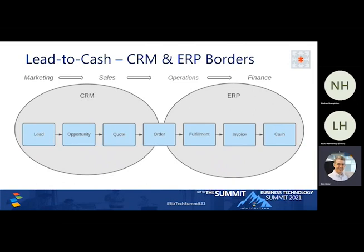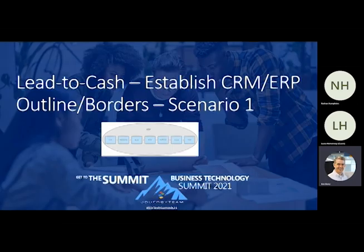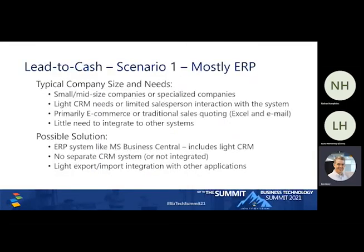Hopefully this is not too elementary, but we'll go into some examples of these and get to these next screens. So I wanted to talk about some scenario examples. In this particular case, the first scenario is a mostly ERP type of solution. This is a typical company size that might fit into a mostly ERP solution.